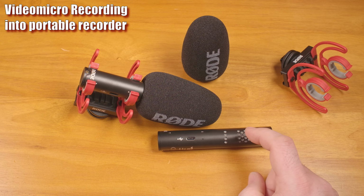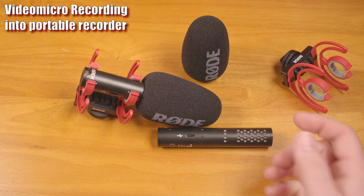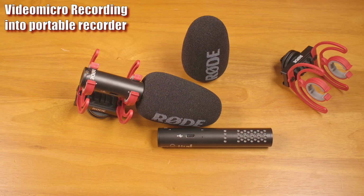That does hurt the value a bit, but even so, I still think the Go II sounds better than the Videomicro. It has a much hotter signal, which allows you to use a lower gain on your camera or recorder, and it's obviously got a tremendous versatility advantage having the USB functionality. For $100, I definitely think the Go II would be a great option to consider if you're looking for a microphone like this. And for the last little bit, I've switched back to the Videomic Go II.